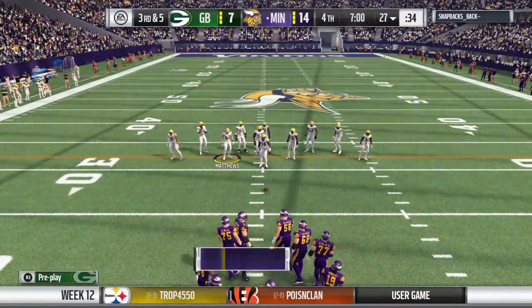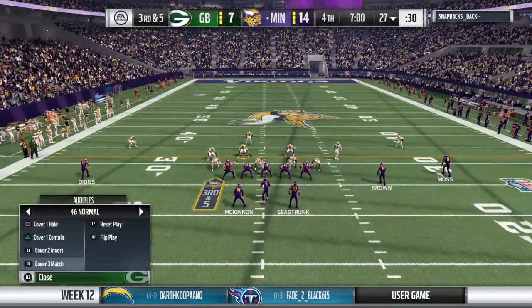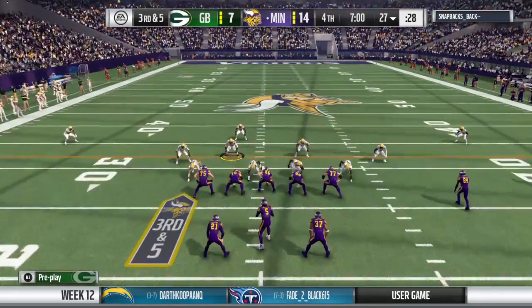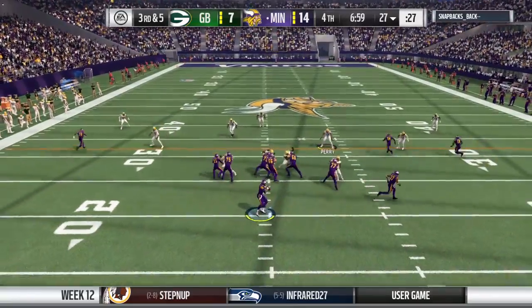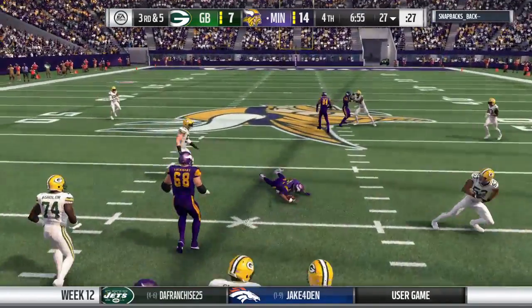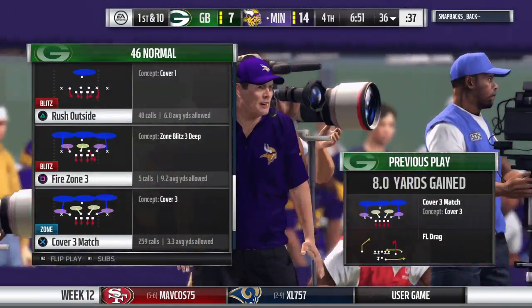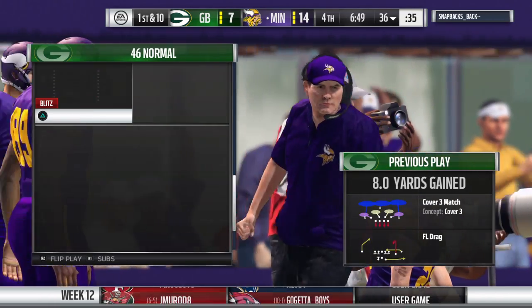And the defense searches for one more stop here after the run on 2nd down. Bridgewater from the gun on 3rd down. He can run for it, and he will. And avoids the contact by sliding. It's an 8-yard pickup and leads to a new set of downs.